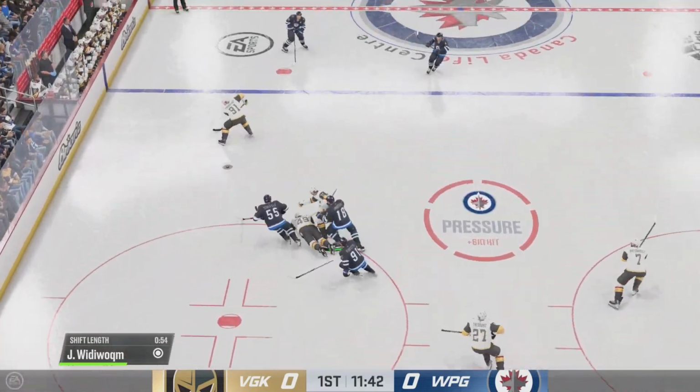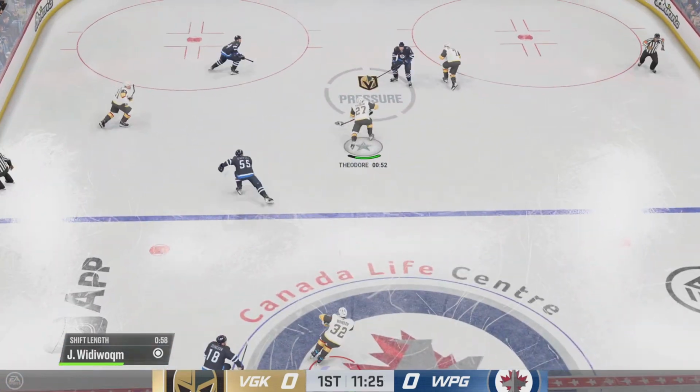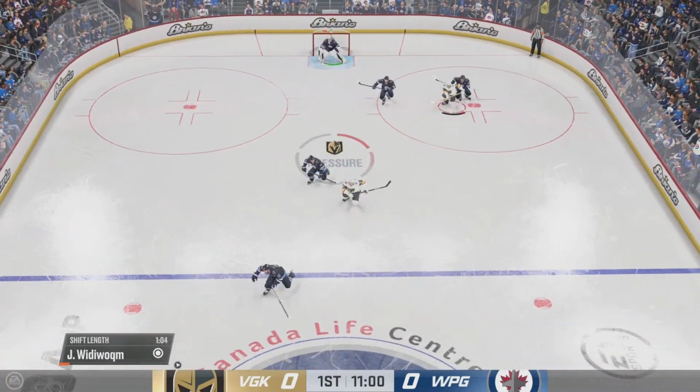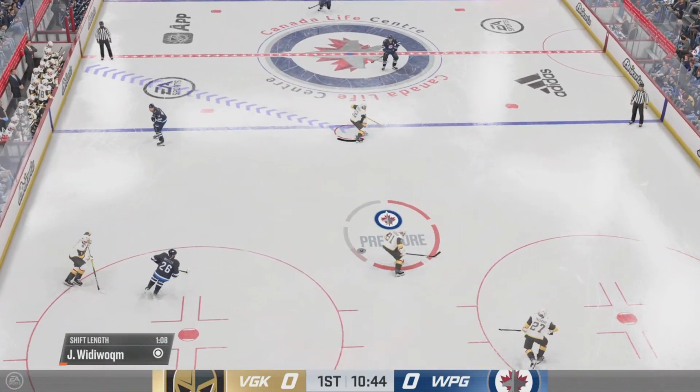He decides not to cover it up and sends it away. Puck exits the zone. Now the puck's on his stick. He's still waiting for his first. Will he get it today? Here's a sprint for the loose puck. Picked up along the boards by Petrangelo.